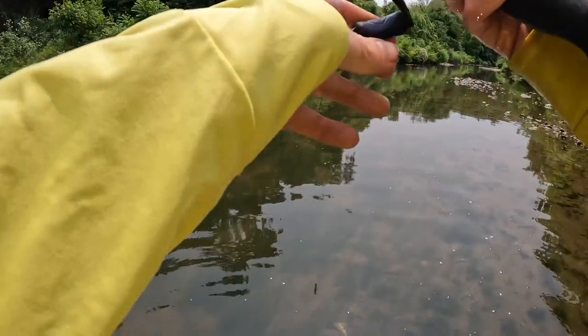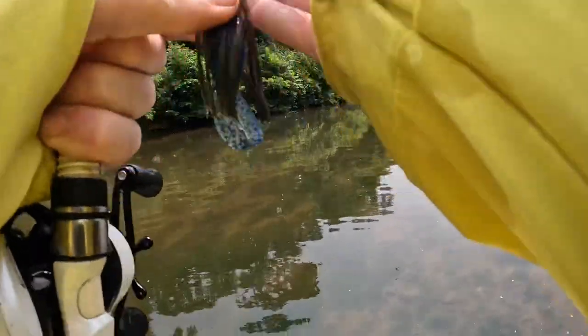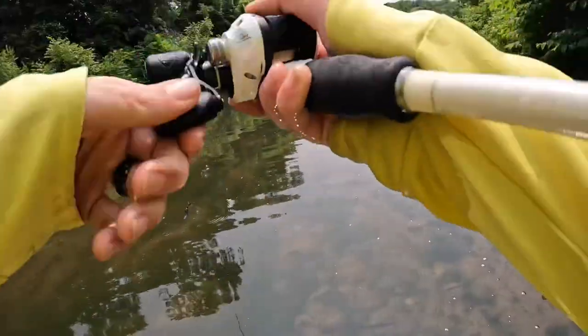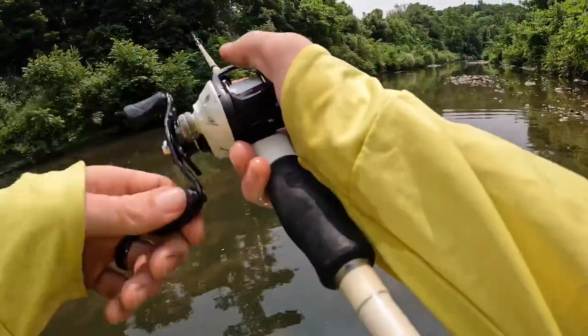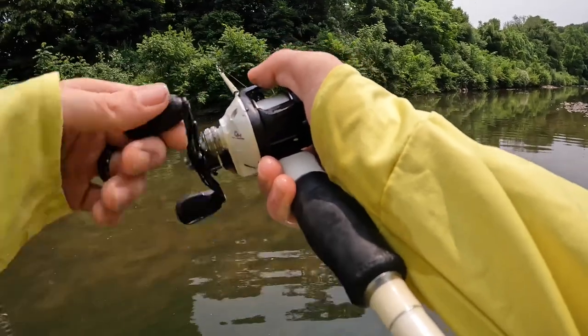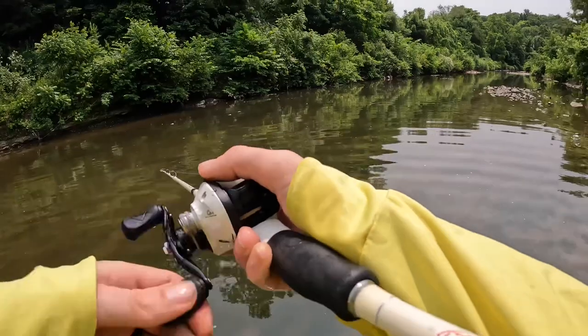We got one, boys. Got my reel a little wet. It's all right. He was literally hanging out over there underneath that tree. Literally put it right there. And he came out and freaking smoked it. Little hefty guy. That's actually, I think, my first fish from this little tree line here this year. Little hefty guy off the tree line.